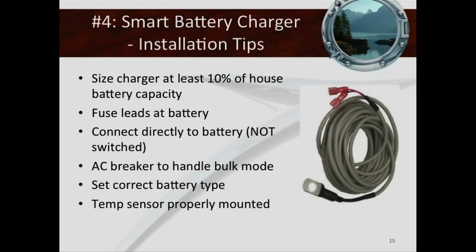So really good chargers. Make sure the charger is fused at the battery, 10%. Again, that's a big thing that's missed. Connect always at the battery, not after the switch. That's a big no-no. Make sure the breaker is able to handle the new size of the charger, because if you're changing from a 20 to 60 amp, that breaker might have been only 5 amps before. Now it might need to be 10 amps of the AC.